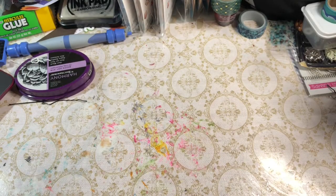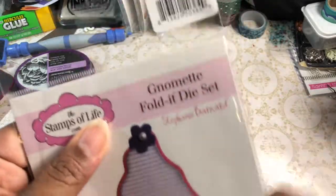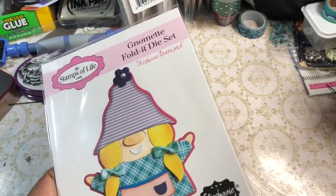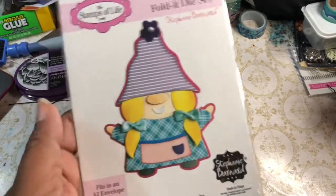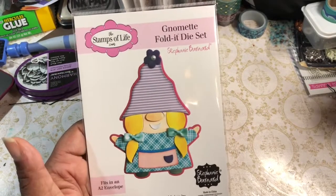And then I wasn't sure I would get it, but look. It's Gnomette. So I have the little man. The little Man Gnome. And now the female one came out. And like I said, I'm not a big gnome person by any means. But since I got the other one, I'm like, hey, you have to get the girl, right?